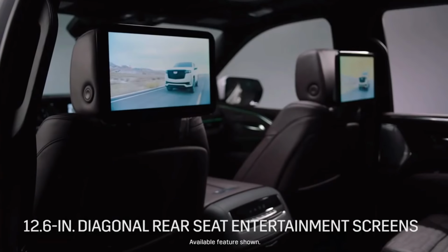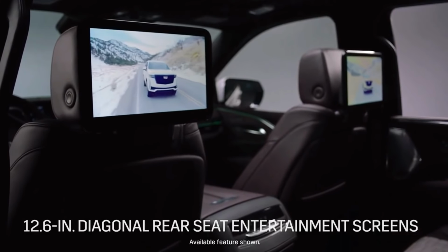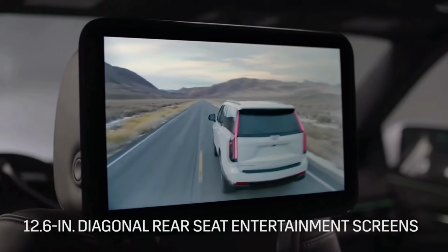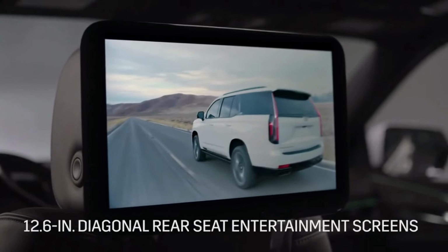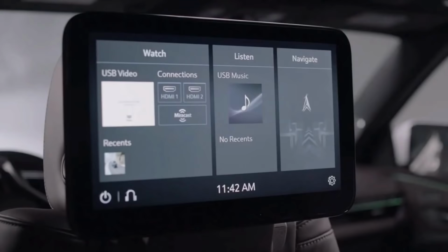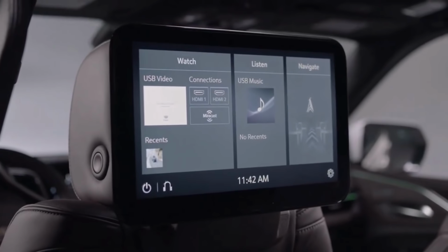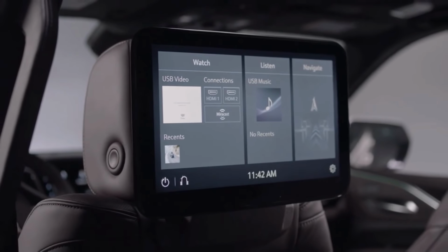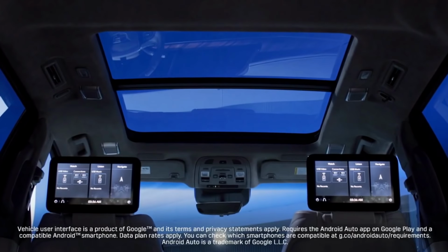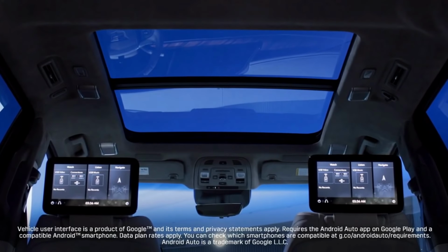The OLED display is complemented by dual, individually controlled 12.6-inch rear seat entertainment screens that allow for a variety of connectivity options, including access to the onboard navigation system. This enables the rear occupant to track progress along the route, plus search and send navigation destinations to the driver. The rear seat entertainment system hosts the largest displays and is the only one to offer Android Auto capability in its class.